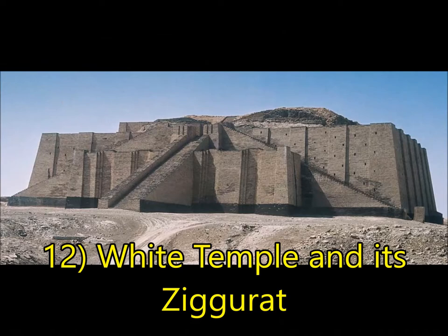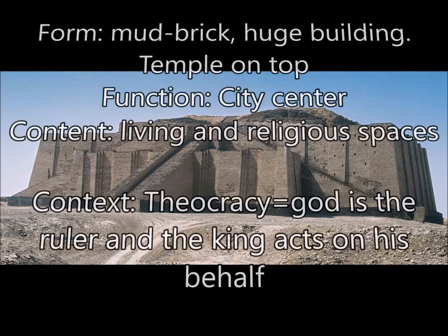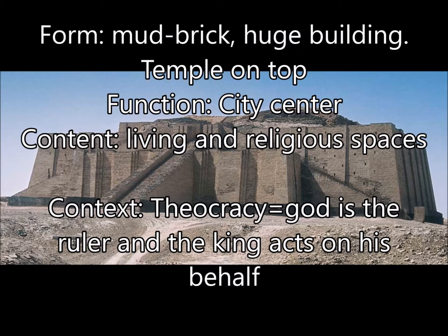Our first work in this area comes from ancient Mesopotamia, and it's called the White Temple and its Ziggurat. Remember that the White Temple is the temple on top of the Ziggurat, and the Ziggurat would be made out of mud brick as well as the temple. It's a huge building, and it functions as the city center, and even has the entire city contained inside of it. For content, you have living and religious spaces, obviously, since we see nobles living towards the higher parts, and then the god living on top in the temple.